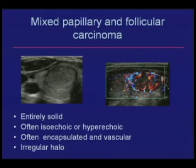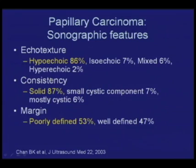There's a tendency for these to be entirely solid and often isoechoic or hyperechoic relative to the thyroid parenchyma. These lesions may be encapsulated and are typically highly vascular. They may have a halo, but typically the halo surrounding the nodule is either interrupted or thickened in one area and thin in another.